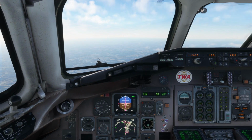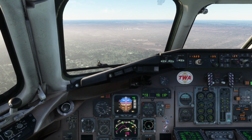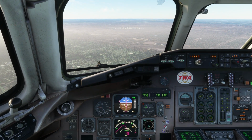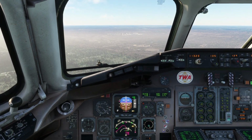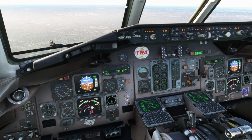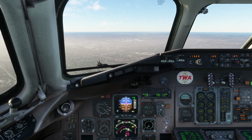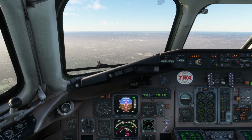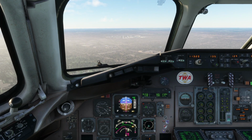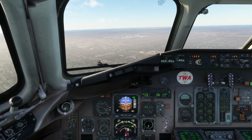Down we go. Alright folks, here we are back. We're fully configured. Gear down, 3 green. Spoilers are soon to be armed. There we go. Auto brakes are armed. And spoilers are armed. Gears down, 3 green. A little high on profile. I'm getting this down though. Speed's coming down. We're fully manual with her.